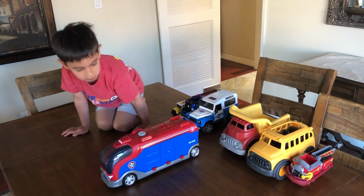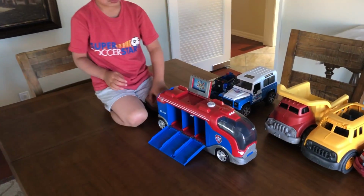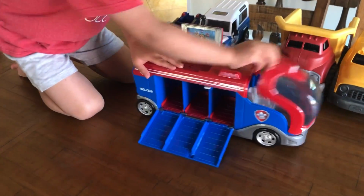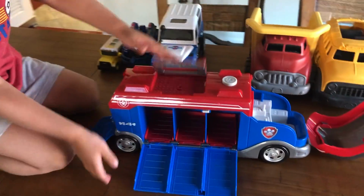So, this one does this. Wow, did you see that? And it does this, it does this. Look.